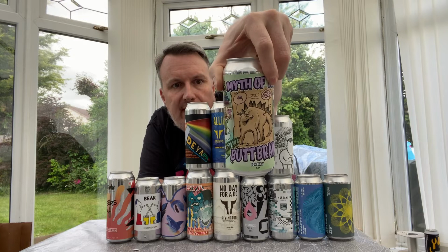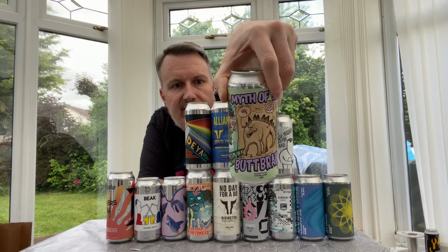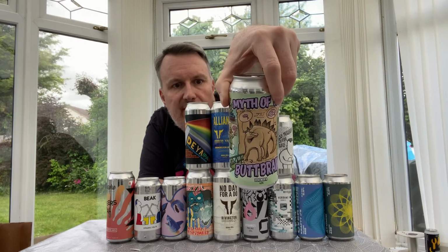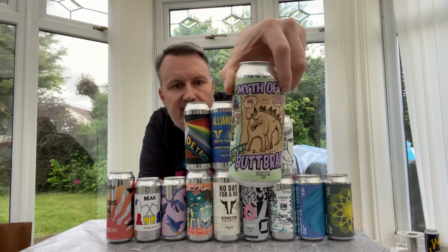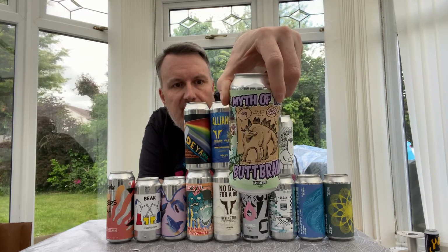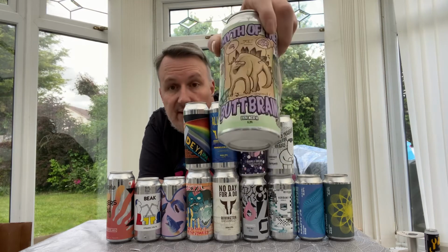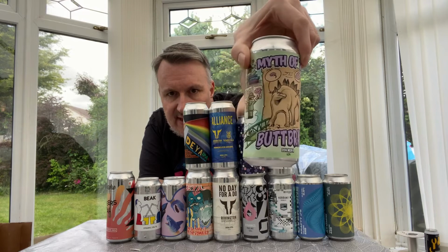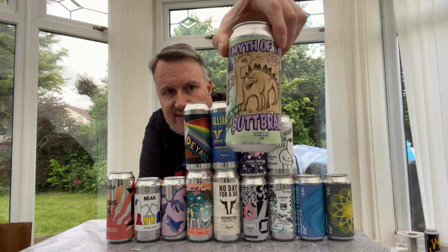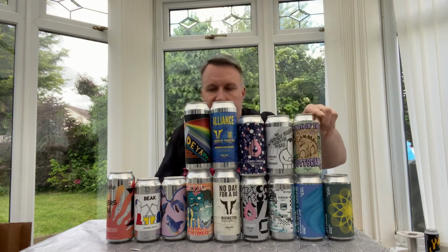What are the hops on here? Does it tell us? It's got a sticker over it, so I'm not even sure what the hops are on that. Funny, the can all seems to have a lot of foreign languages on it. I'm trying to look for the British one, so I'm not sure if this is some sort of import, although they're obviously based down on the south coast. But again, great artwork, obviously the dinosaur stuff which they have on all their beers.